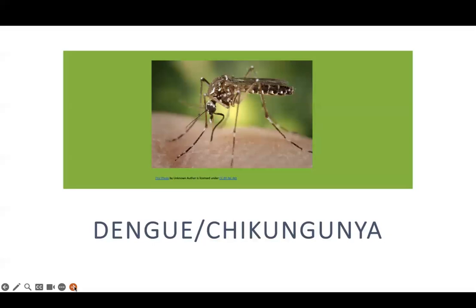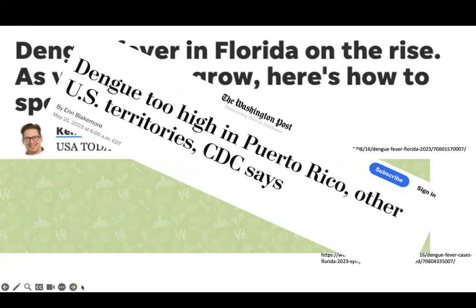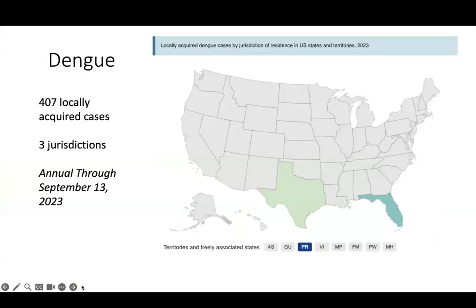Dengue and chikungunya. This one is your Aedes aegypti mosquito. And I'll give you credit if you got either of these. But dengue fever in Florida is on the rise. These are just some of the headlines from this time last year. And if you've been following, it hasn't gotten any better in 2024. In fact, today, my faculty meeting medical director brought up the concern of dengue outbreaks in Puerto Rico, and that we're expected to be seeing cases in Jacksonville next week for sure.